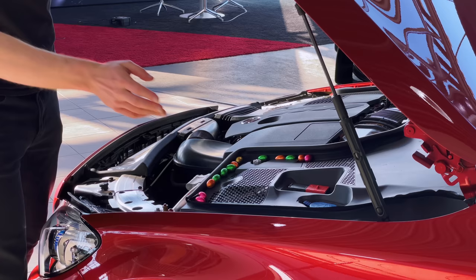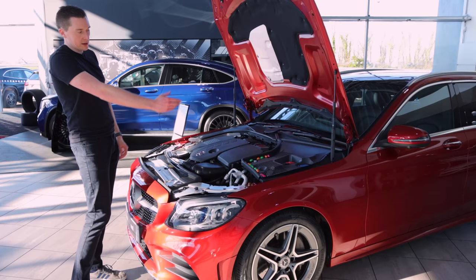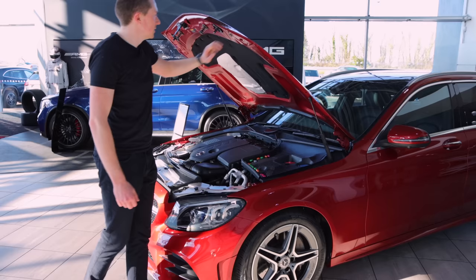you can actually give it a bit of a wiggle just to release it, and you can actually make it even higher than it was before. Makes it a bit easier to do any work on here, I don't know, like filling up the windscreen wash or that sort of thing. But of course, when you're done, just make sure you put it back. So push this button in here, release it down, and then closing back up, just like that.